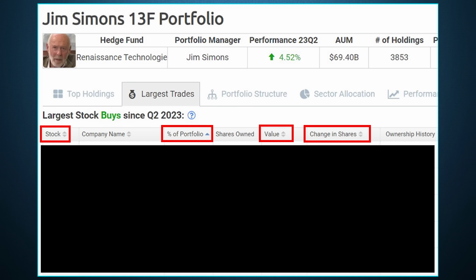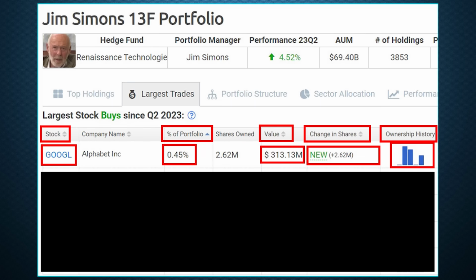into this list. Alright, so we'll be counting down here from smallest to largest position in the portfolio, and coming in at purchase number 5 is actually one of my personal favorite stocks to be buying this past year in the internet technology giant Google, ticker symbol GOOGL, which Simmons added to the portfolio last quarter after previously selling out of it the quarter before that. Now, it's only worth less than 0.5% of the total portfolio. However, that's still over $300 million, so it was a really big purchase overall.